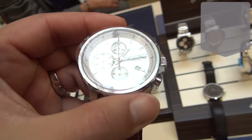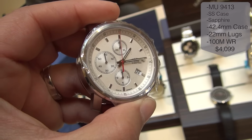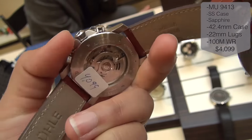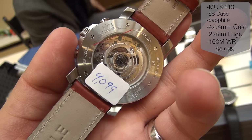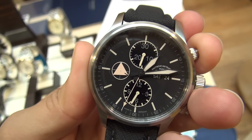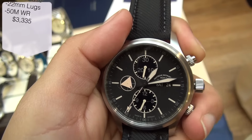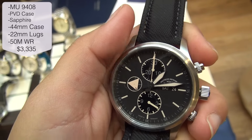On the sportier side, you'll find the 29er Chrono with an eye-catching dial and commanding case. For pilot-style lovers, there is the Terranaut 1 with its tactical finish that can't help but grab your attention.